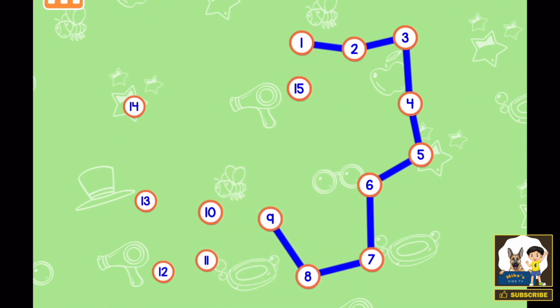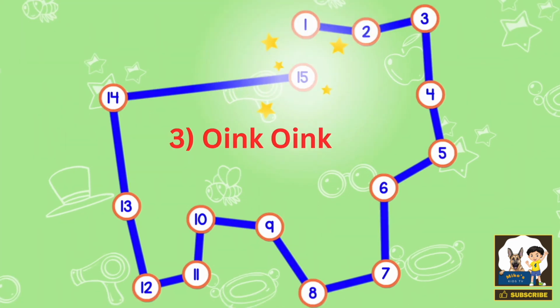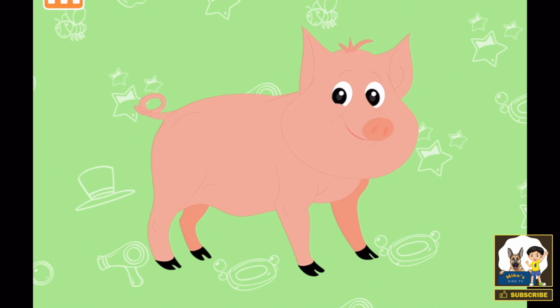9. 10. 11. 12. 13. Clue number 3 is that they make an oink oink sound. What do you think it is? It's a pig! You guessed right, a pig. Awesome job, Miko and friends.